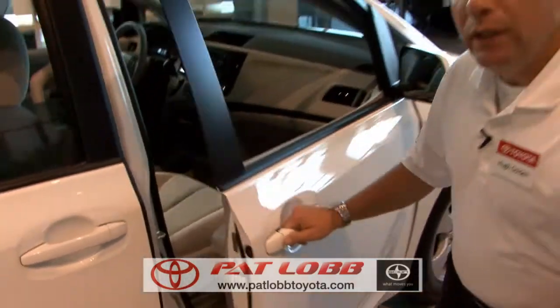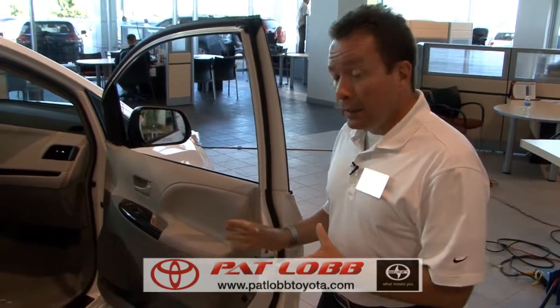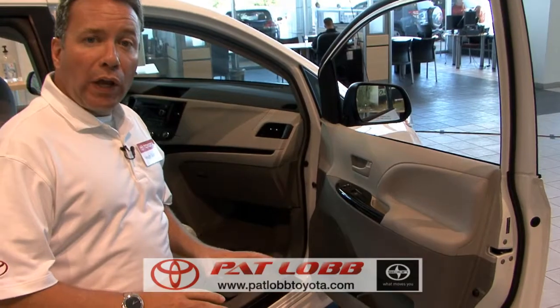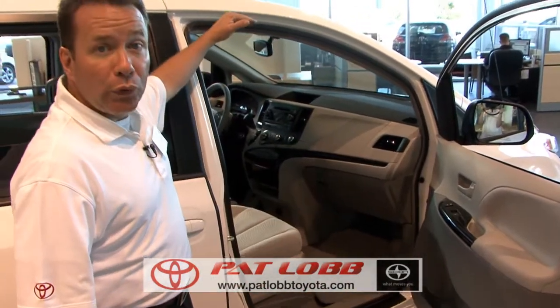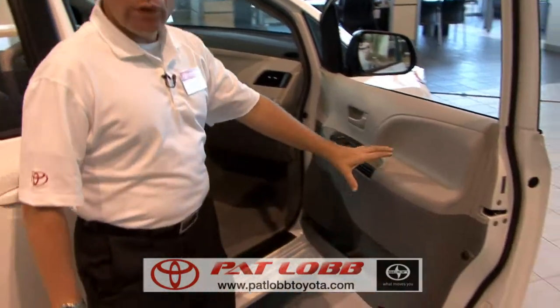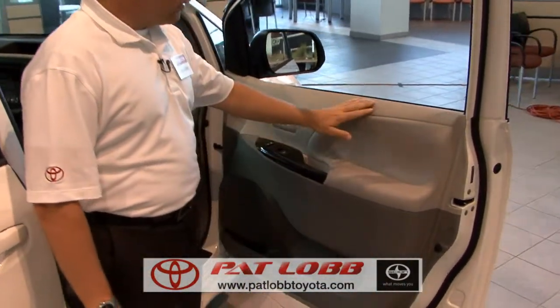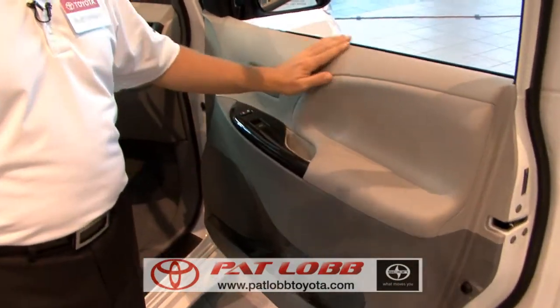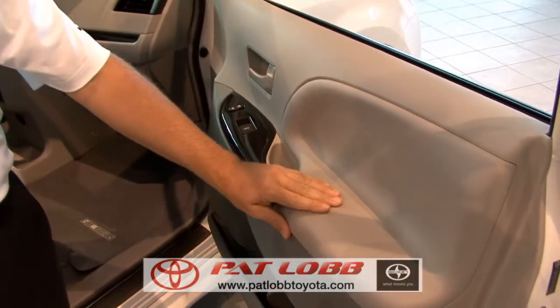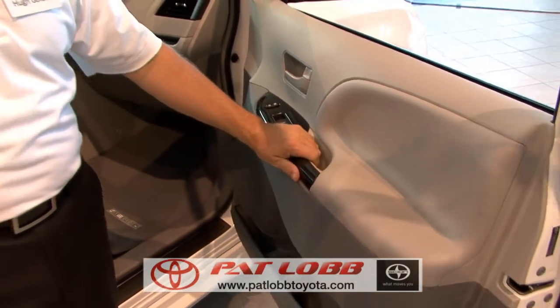I'd like to now invite you to step inside the interior of this 2011 Toyota Sienna and highlight some things as you step in. You'll notice the very low sill for easy ingress and egress. With the high roof line, it makes for excellent headroom. You'll also notice Toyota's traditional high-quality materials that are used here. We've got a very nicely defined trim piece with a soft touch surface and then a really elegant type of design in this piece here.